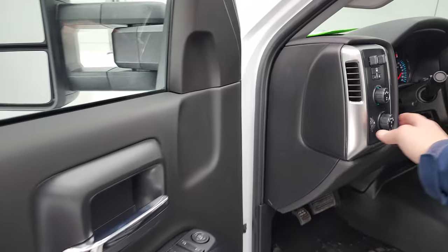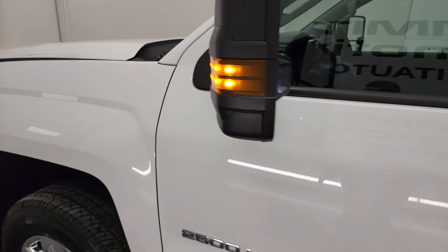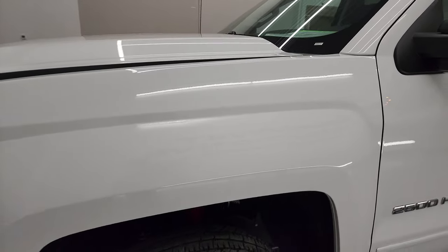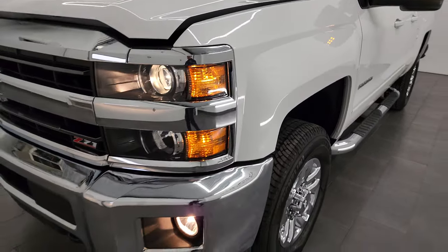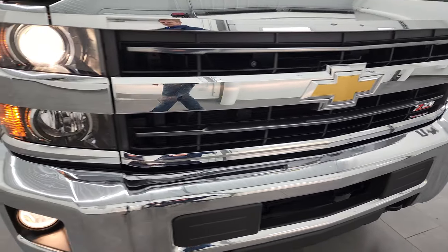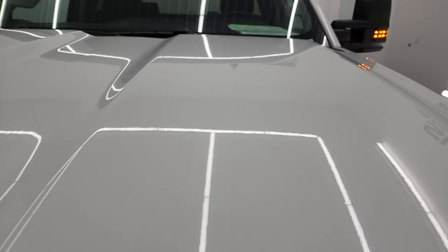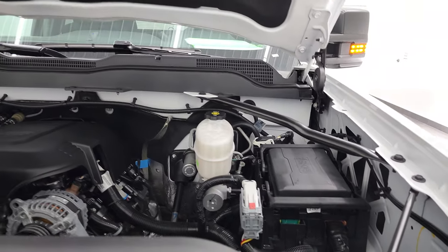And I would personally like to thank you for checking out the video today. And hopefully from this HD video, you will have been able to verify the quality, condition, options, and cleanliness of this truck all the way around. Like I said, I can't believe how nice this truck is, but with only 3,400 miles, probably should be nice.